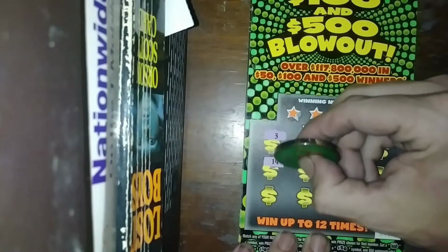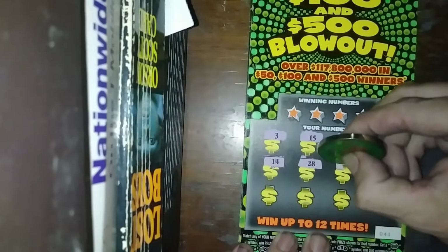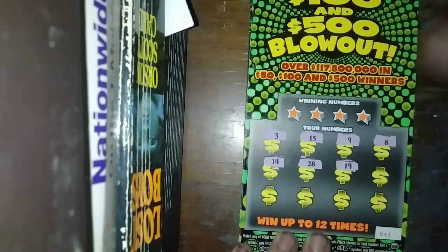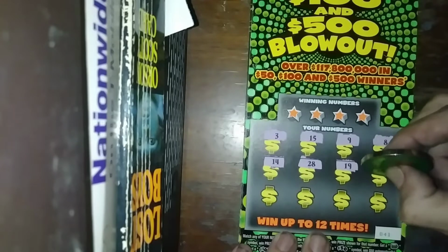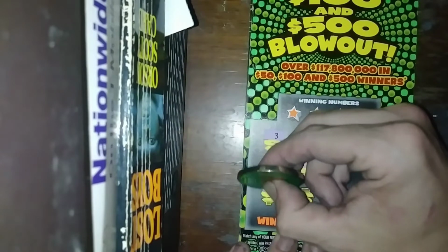I pulled 6 of them earlier from a completely different row and hit 50 and 100 back to back. They both had 50 symbols on it, only the second one had 3 matches with it and it was 100. It was nice.